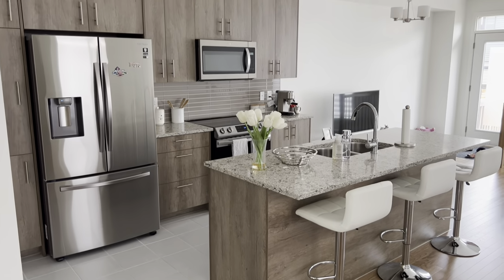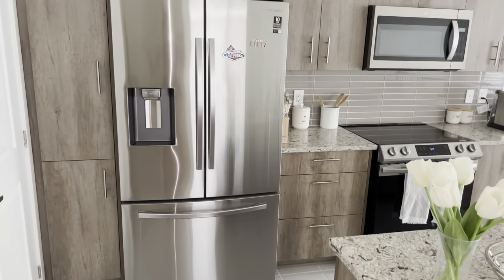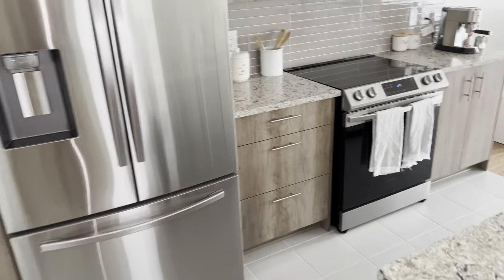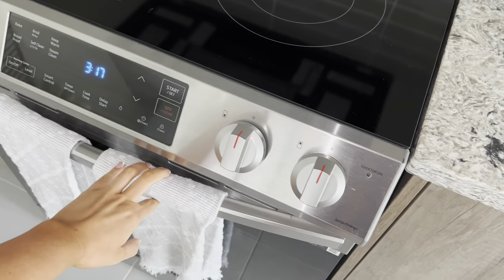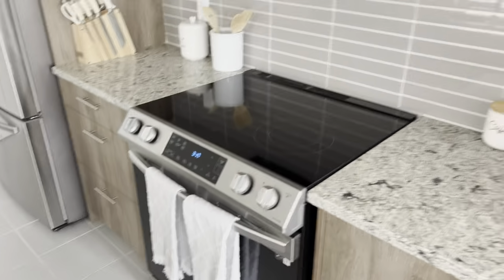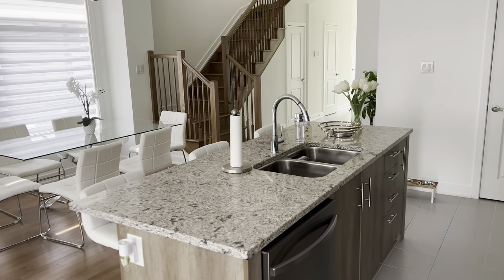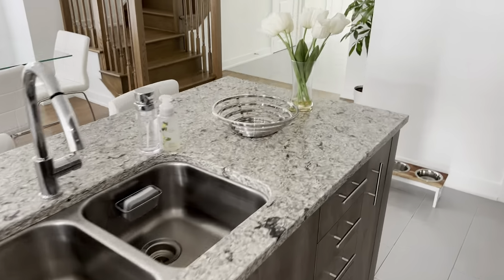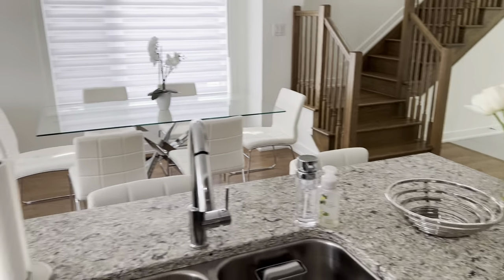Alrighty, so this is how the kitchen looks. I cleaned all the appliances. That's why they're literally glistening. I cleaned all the counters, changed out my kitchen towels, so they're fresh. Literally cleaned everything. This is how we're looking. We have to go grocery shopping. We usually have fruits in this fruit bowl here, but we don't have any right now because we're out.